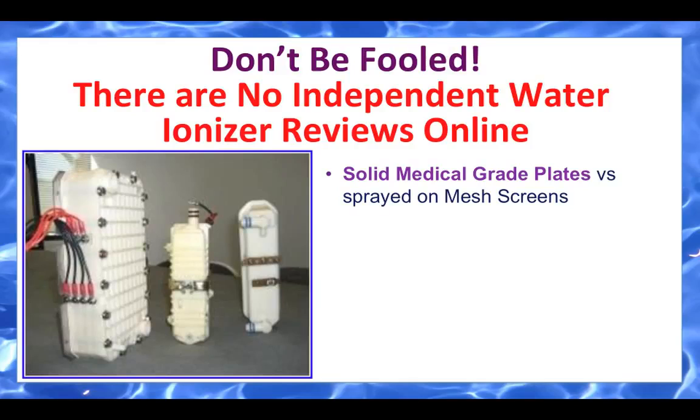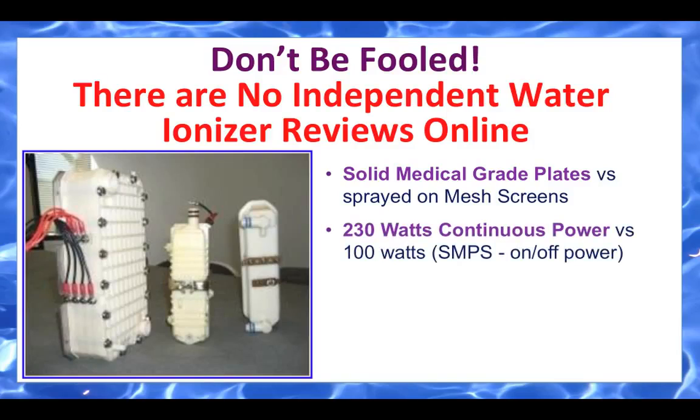We use 4 times the metal of any of the competitors on the market. It's titanium dipped in medical grade platinum. Titanium and platinum are about $2,200 an ounce. 230 watts of continuous power from a transformer versus about 100 watts average SMPS, switch mode power supply. That means it's on and it's off. It's on and it's off. If you run water through it for 5 minutes through an SMPS system, and for half the time there is no power running to the plates, are you really ionizing water?